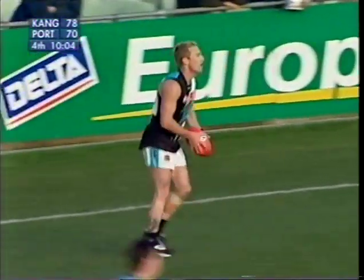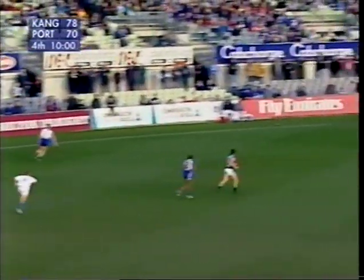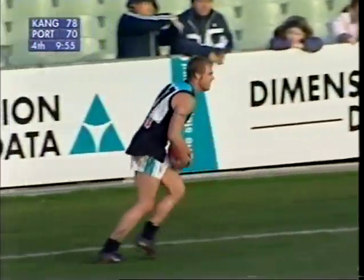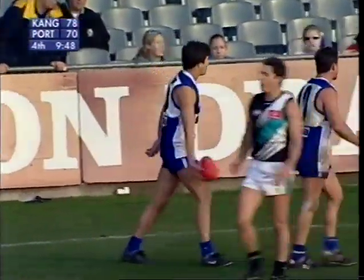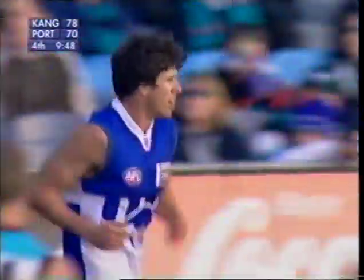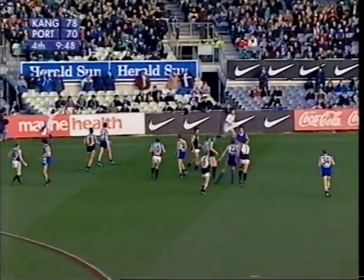Schofield. Primus wants it short. Goes to Polton. Still inside defensive 50. Looking for James, who was a star in that third term when he booted 3 goals for Port Adelaide. And Cochrane on screen. He's coming to the side to replace Shannon Grant, who didn't take his spot today for the Kangaroos. Under 10 minutes.